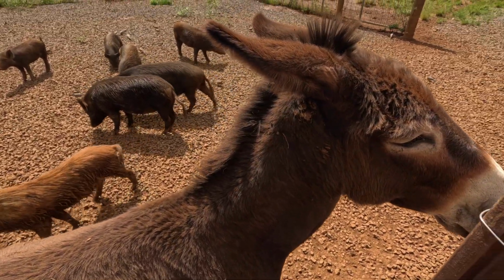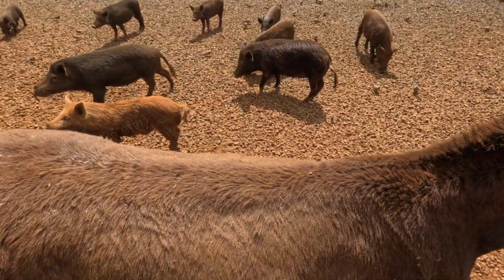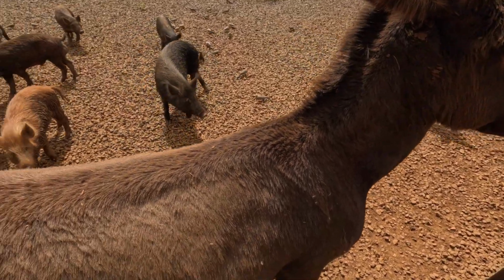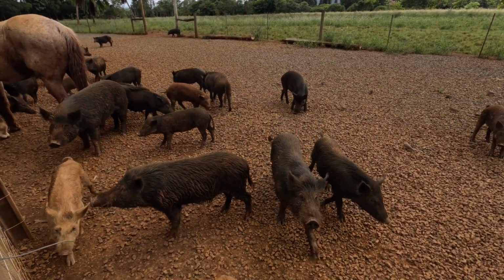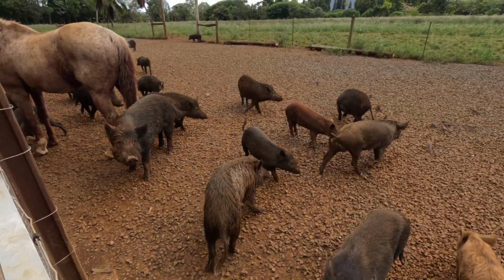Hi. He's a cute bull set. He's so cute. Look at his ears. I like her ears. Oh, the piggy pocket.